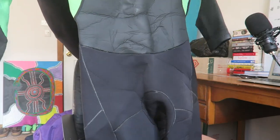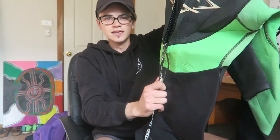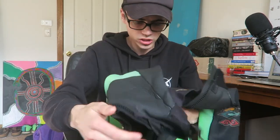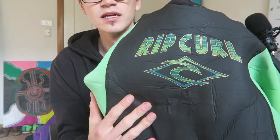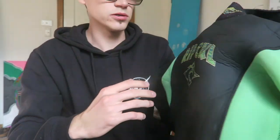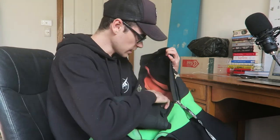Wetsuit, let's see. It's got the YKK, really good quality zips, fairly good condition. It is the vintage. You can just tell it's got that 90s vibe, with those fluoro patterned colors, looking pretty dope. But let's have a look and see what the old school Rip Curl wetsuits are coming in at.